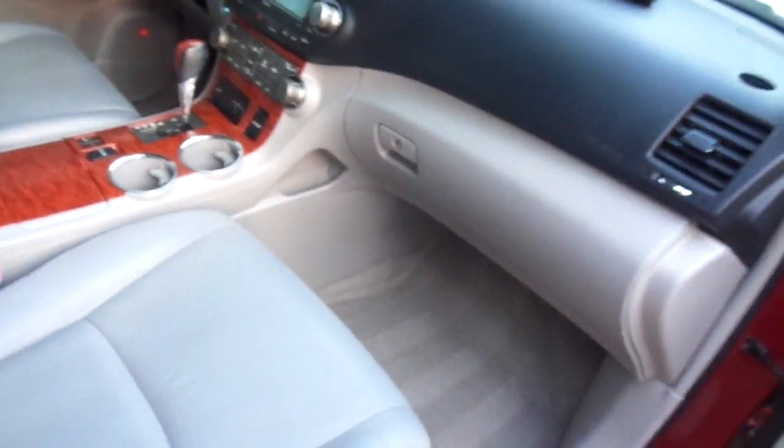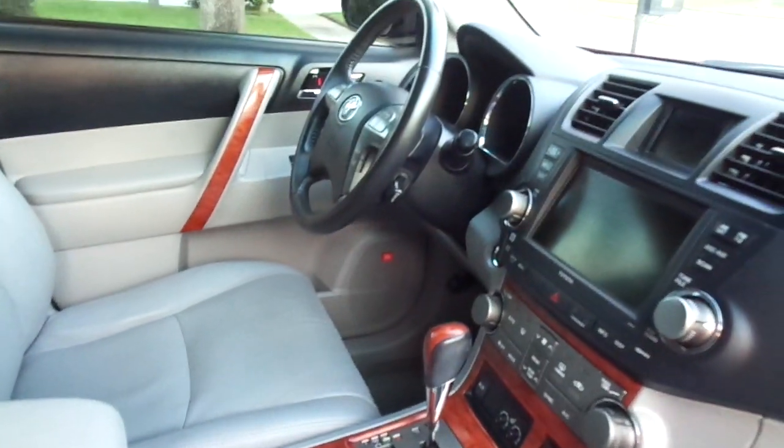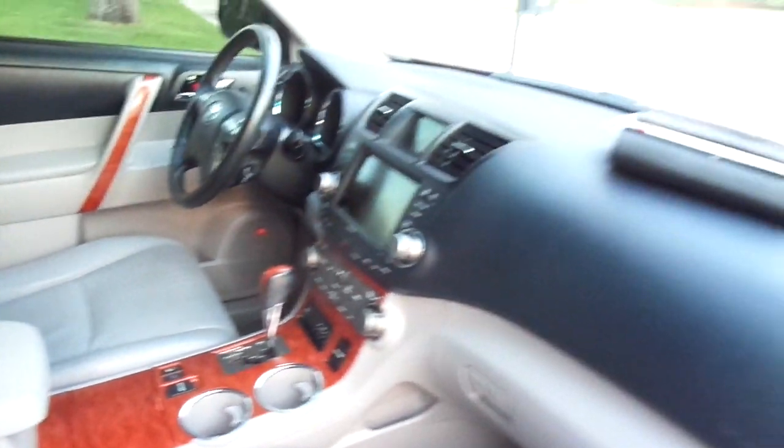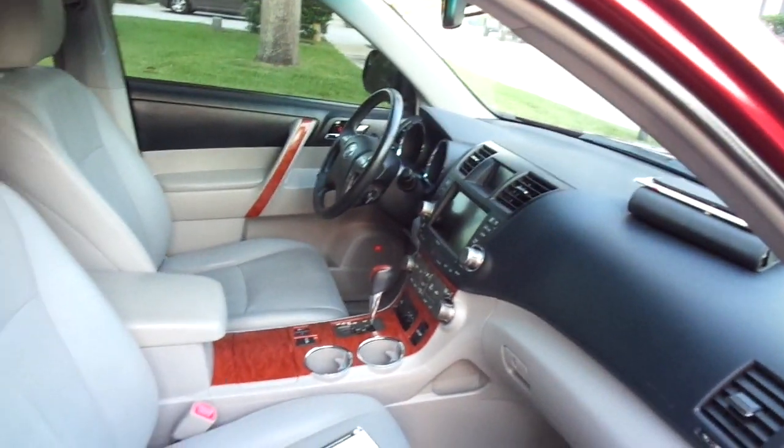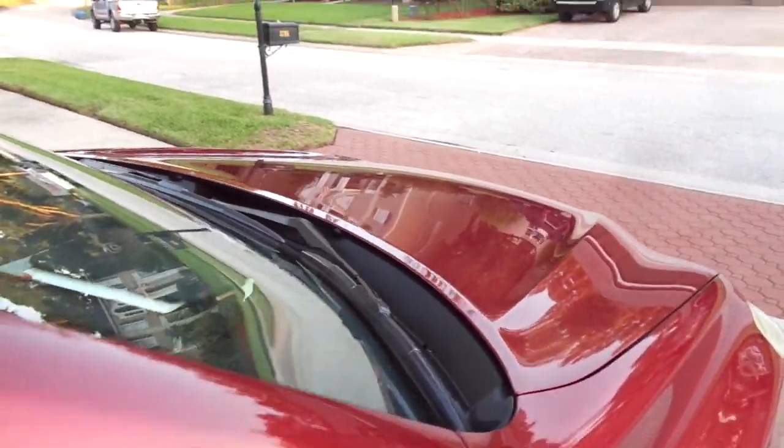And again, I've got a picture of this. You can see the interior. This is, all in all, inside, outside, underneath, and everything, the nicest Highlander that I have ever had. It doesn't have a scratch on it anywhere. It's just absolutely immaculate. I'm telling you, I didn't find a scratch on this car nowhere.